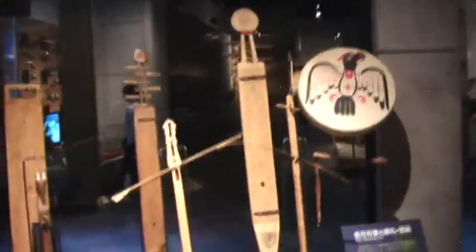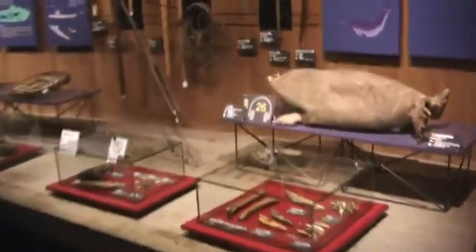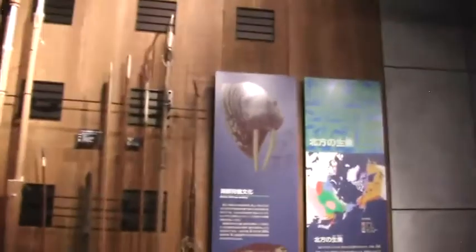And this is the music instrument. Musical instruments here are very poor. Only drums, and they use harp. The instrument is from the South area. Okay. Not original. Really? And then this is spears? Spear and harpoon. Harpoon or bow and arrows and thread. I see.